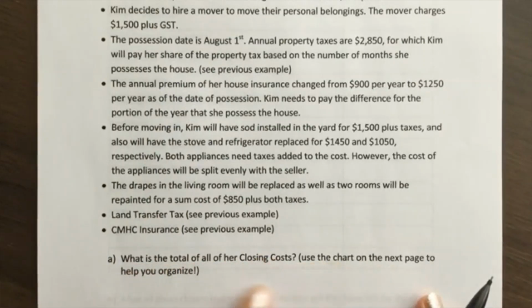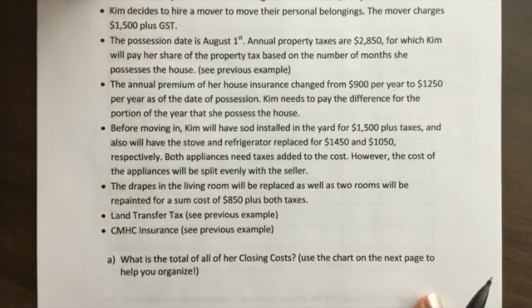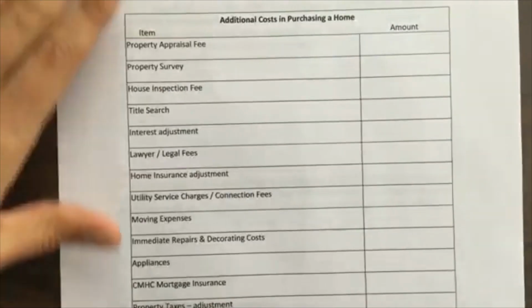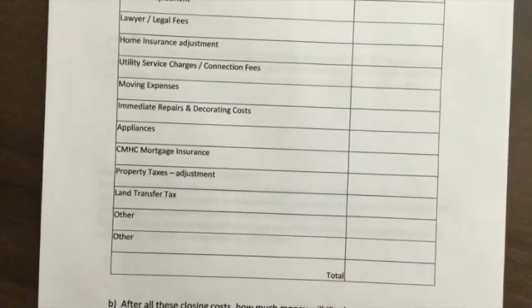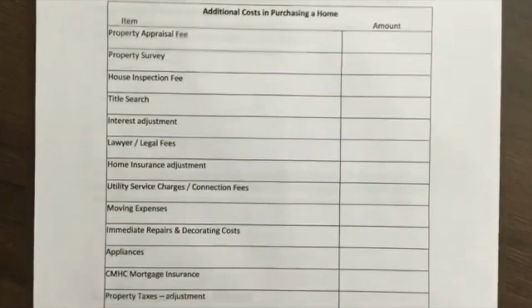So we're going to use the chart on the next page to help us organize, because this is a little bit difficult to do. If you take a look at the next page in your notes, you'll see this chart, and this is where you're going to be putting all the amounts in, all right? And then we'll put the total down at the bottom. So the last question is asking us, after all the closing costs, how much money does she have left for the down payment? You're going to find out exactly how much that is.